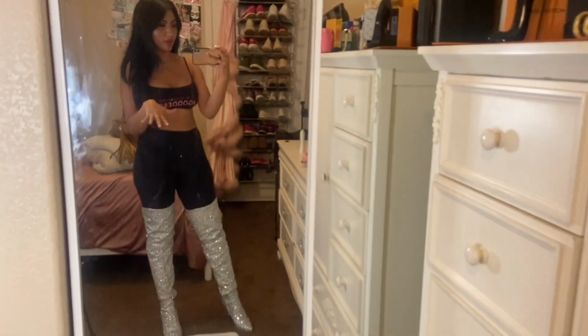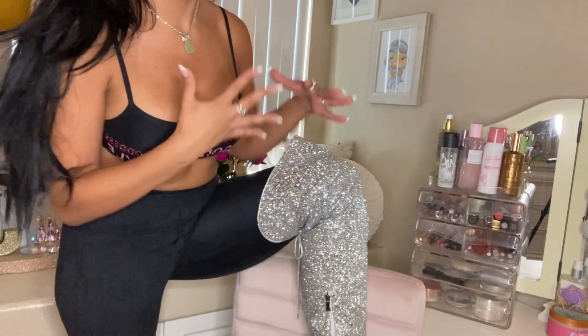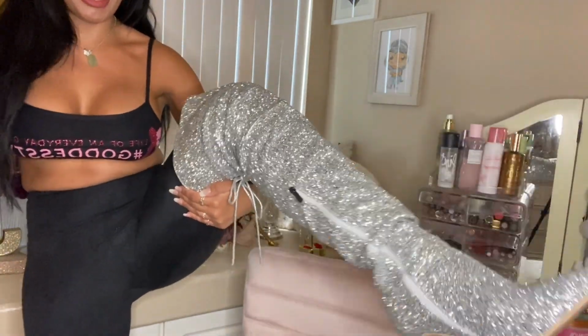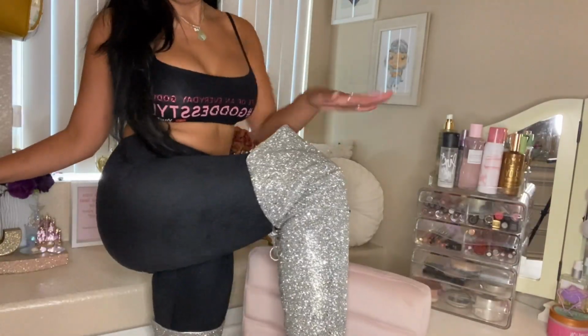Now you can also find boots similar to this that are not as high. I just like the really high, thigh-high boots. So yeah, with the ring light, they just look that much more sparkly and cute. I'm literally in love with them. Anyways, so definitely gonna have to take some Instagram pictures with these little bedazzled boots.